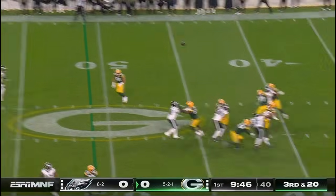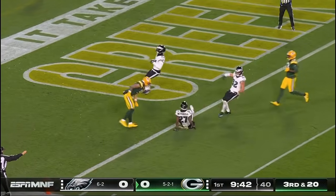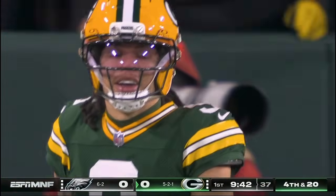3rd down and 20. Love gonna air it out for Watson. It's not there. And with Mitchell defending, it falls to the grass.